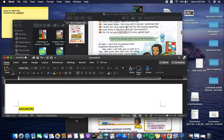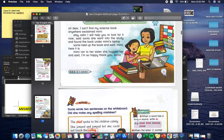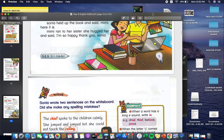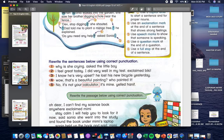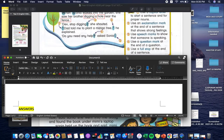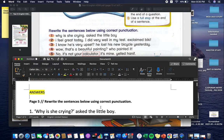Are you still with me? Mr. Kenny is going to drag this out so you can have a look. I'll put this together so you can see it at the same time, so it's easier to understand.